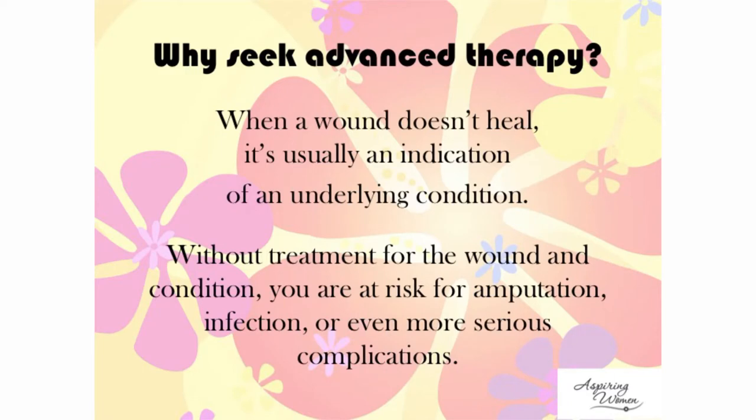So why would you seek advanced care? When a wound is not healing, whether it may be a wound on your foot, a wound on your leg, maybe it's a pressure ulcer on your backside, those are an indication that there's something else going on. You get a wound for another reason. That's really why we're here.